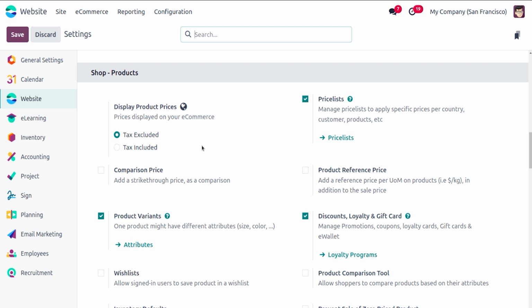So we can view the sales price as tax included by enabling this, and we can view the tax excluded price by enabling this boolean. And here the price list and discount loyalty gift card we already discussed. Then let's check the other things like comparison price, which means we can add a strike through price as a comparison price in the product.